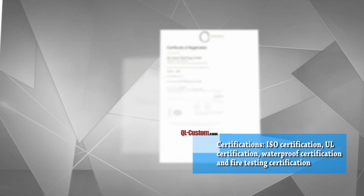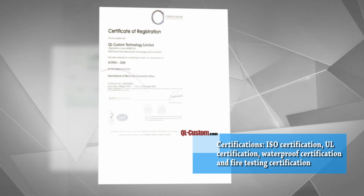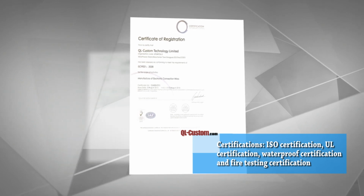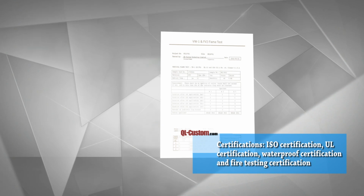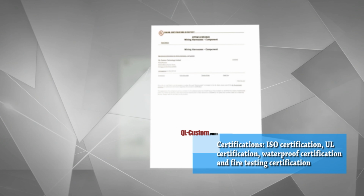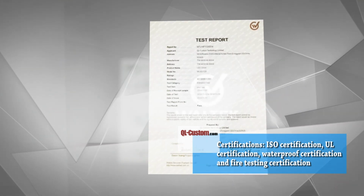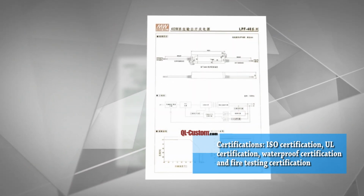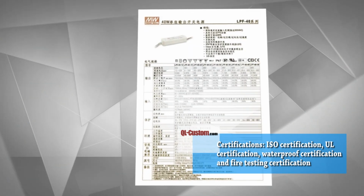QL Custom is ISO certified, which is a clear indication that this tech-savvy company abides by quality standards in all its production endeavors. Other certifications that this outstanding company has garnered during its short period of existence include UL certification, waterproof certification, and flame testing report. Thanks to all these indispensable certifications, QL Custom Technology has won the trust and confidence of a loyal global clientele base.